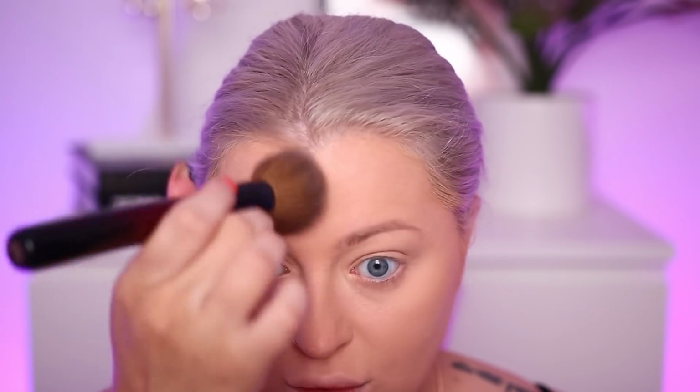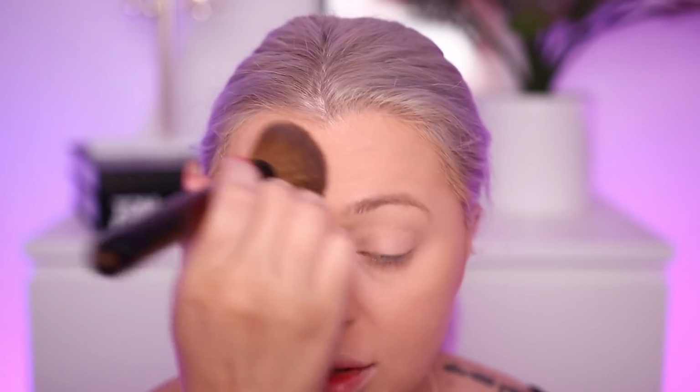I'm going in with the Aquassurance in Natural. So I used Ivory for the center, and then I'm gonna use Natural. It's just a little bit deeper to set the rest of my face. And this is how I set my face most days. It doesn't disrupt my foundation. It's not super dense, so it gives me a light, uniform coverage of powder. I just adore this brush, truly. It is something I use every single day.